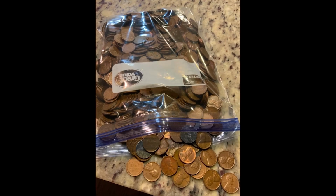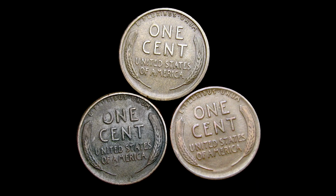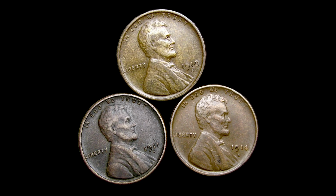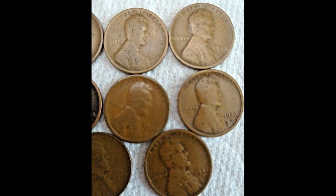Look for these 6 coins because they could mean the difference of a lot of money that you could be adding to your life. I don't know about you, but I could definitely use a little extra money right now. And if I was able to find one of these coins, it would really help. So get ready to hunt through some coins and let's just hop right into this video.